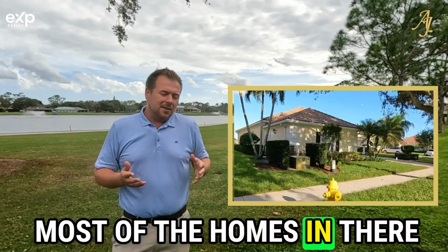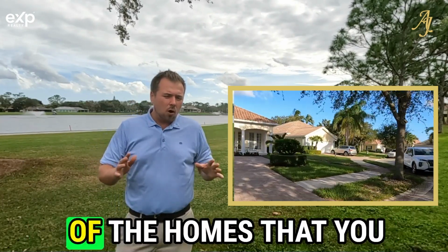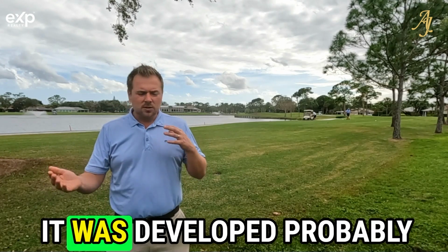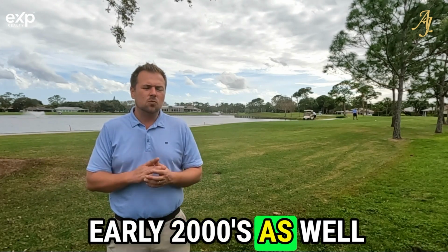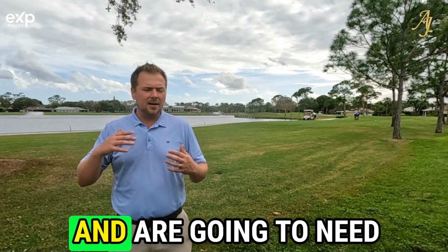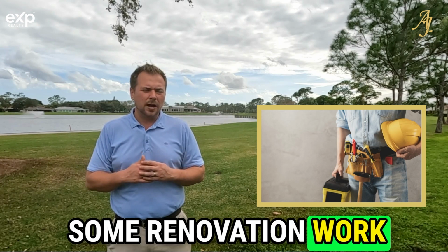Most of the homes in there, they do have single story, but the majority of the homes in there are going to be 2-story homes. It was developed probably early 2000s as well. And so, you know, some of those homes you can go in and are going to need some renovation work.